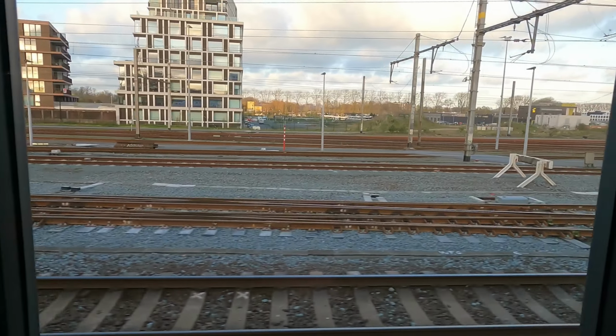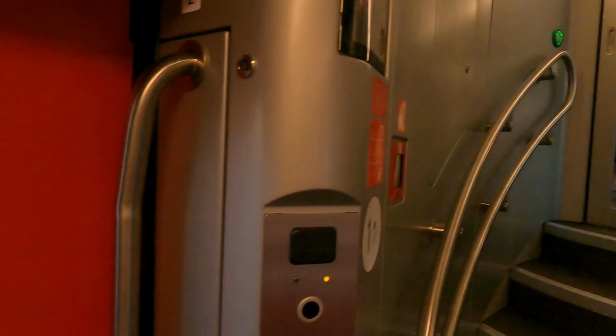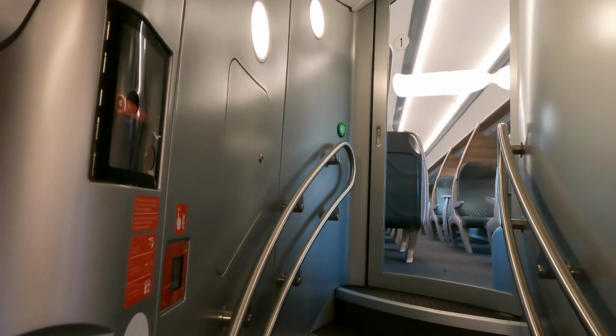Overall, the toilet was clean, but there was no loo roll, which I would say is a prerequisite for a toilet. Up there is the holy grail of first class. We'll maybe have a look up there later on.